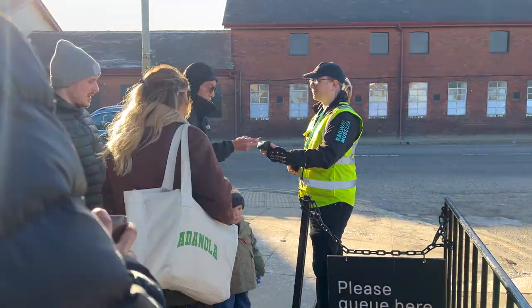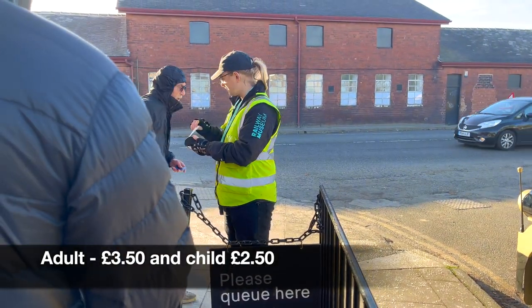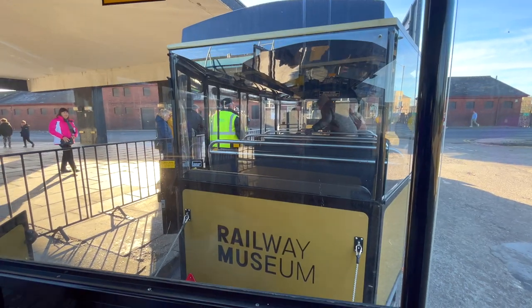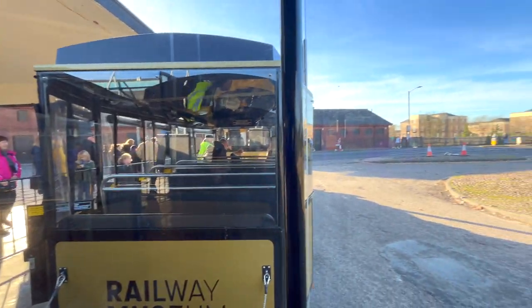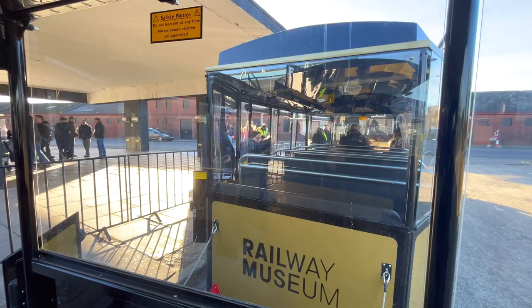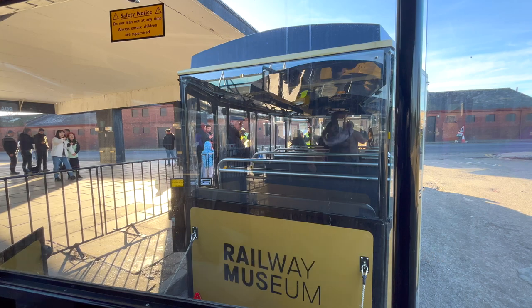You can buy your tickets from the guard. For adults, it's £3.50, and child, £2.50. The road train leaves the Railway Museum to Duncombe Place, York Minster City Centre, every 30 minutes.